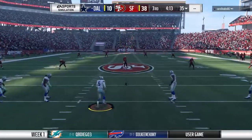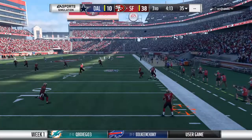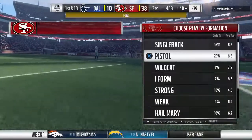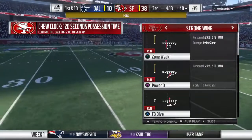Bailey now to kick this one away. So they will accept the penalty and move forward.